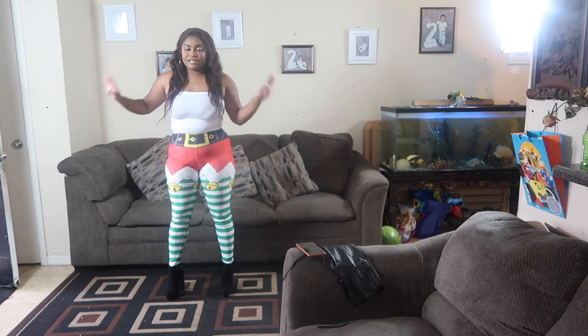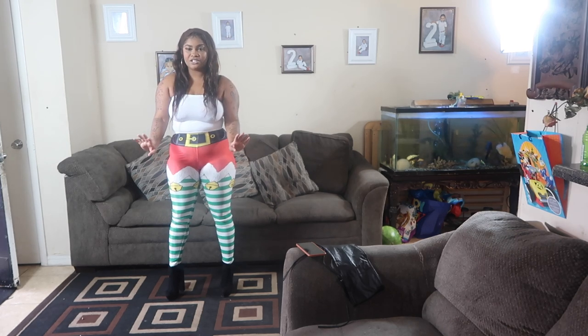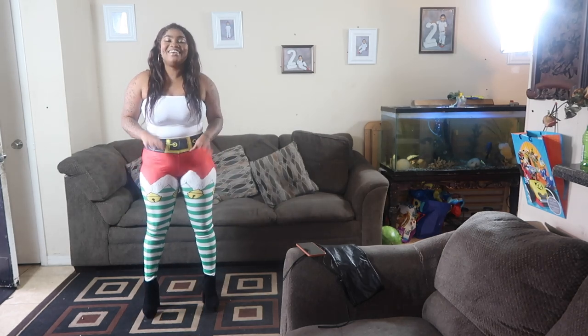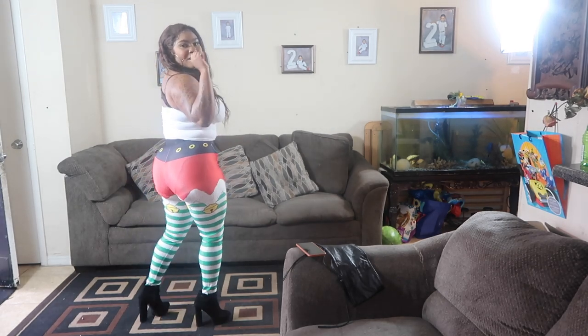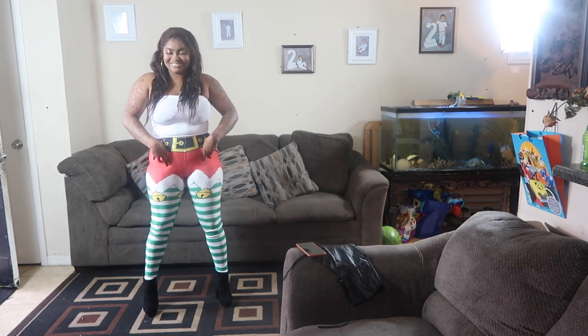Okay, y'all, these are leggings. I have two pair of leggings in a size large. These are specifically made for girls with fupa. I'm just playing, I'm hating on y'all flat stomach girls. But no, I love these with my fupa because the belt on it makes me look like I'm Santa Claus.